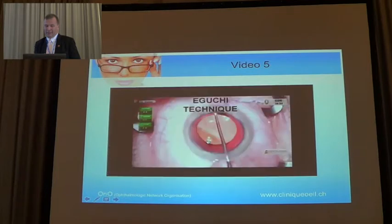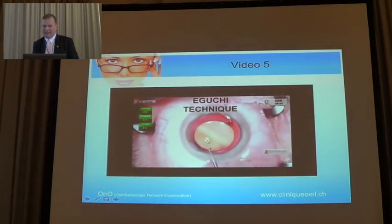And look, no negative thoughts. Take a deep breath and enlarge the incision.